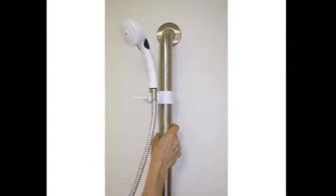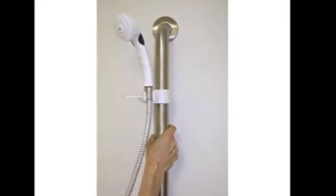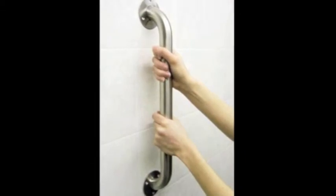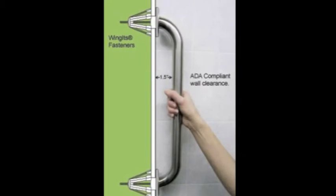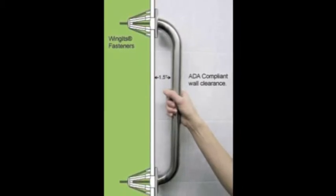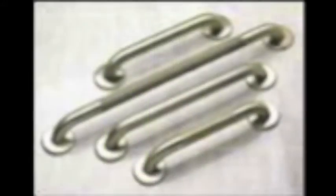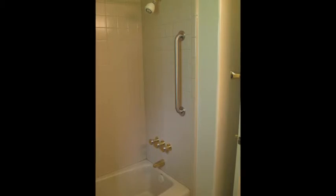This style grab bar has a handheld adjustable shower head attachment. Todd's installs the world's strongest grab bar system, exceeding ADA requirements of 250 pounds. You can choose from 18 to 32 inches wide and a variety of colors and textures.